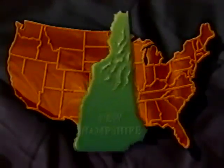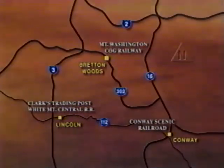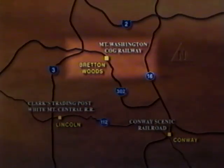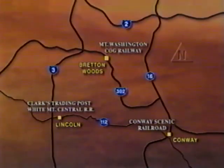Hello, I'm Bob Shriver, and today we're going to visit three very unique steam railroads in the state of New Hampshire. These railroads are situated in the beautiful White Mountain National Forest, with the White Mountain Central Railroad located at Lincoln, the Mount Washington Cog Railway at Bretton Woods, and the Conway Scenic Railroad located at North Conway.